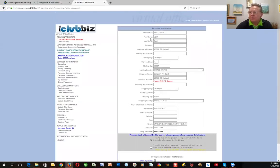Under account information, again, this is where all your personal information is. It's very important. If you do not have a social security number listed and you request a cash withdrawal, it will require you to put your social security number in before it will issue a check. And so you might get an email from support that says, hey, listen, we need to update your social security number. Not everybody updates their social security number when they join. You don't have to, but you do have to have a social security number on file before we can send you a check. Again, all your personal information goes in here.